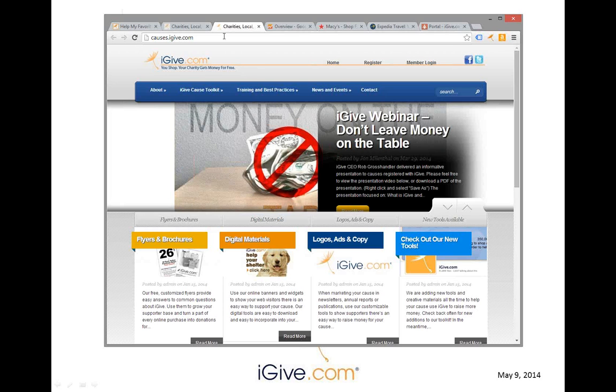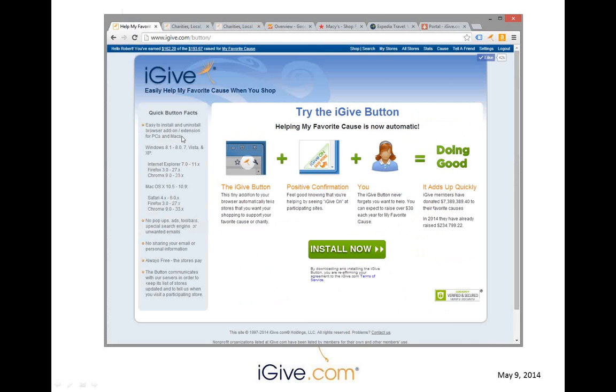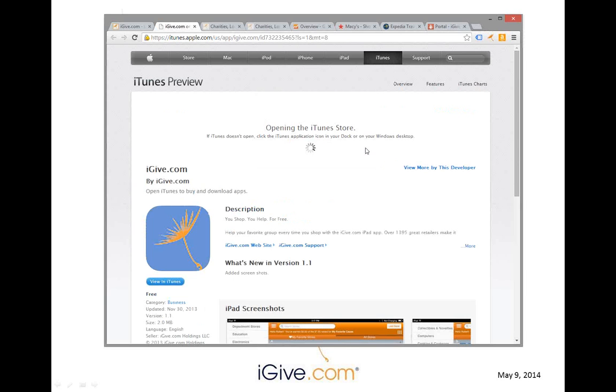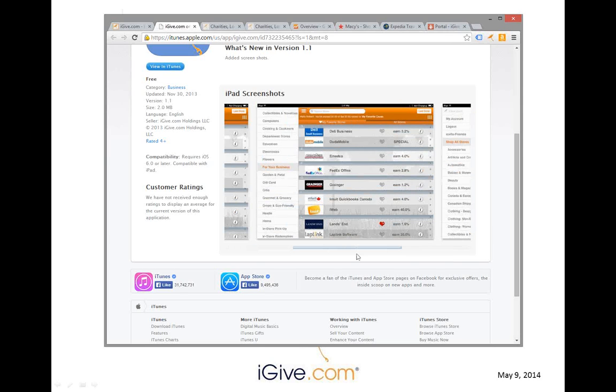Rob, if you go to the bottom of any of the iGive pages, not on the cost site, but on the regular site, there's an iPad app link in the footer of the regular site, and that'll take you over to the store on Apple, and there's a screenshot in there, and you might want to just talk people through that. You can also go to iGive.com. Did I just lose you? Nope. All right. I don't know why it's asking me for an external protocol request. So there's a screenshot when you get to iTunes of what the app looks like. I'm going to scroll a little bit, and one more time. You can also go to iGive.com/mobile.